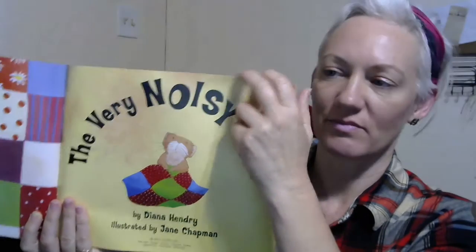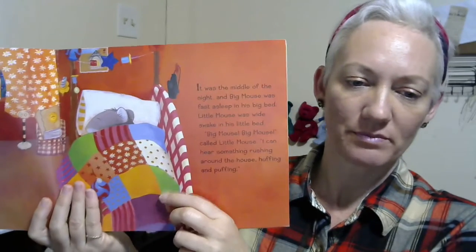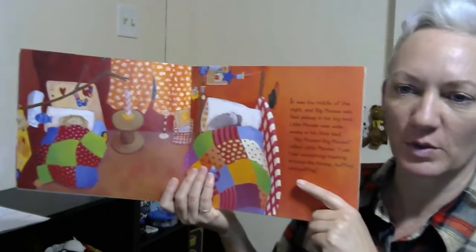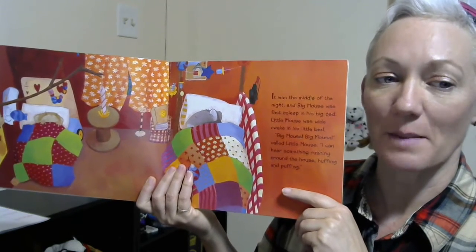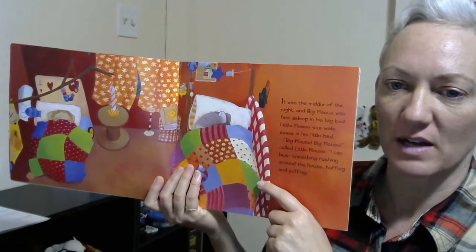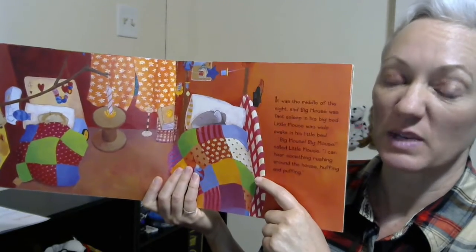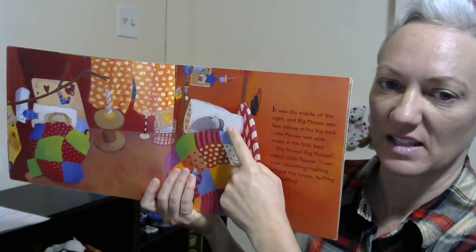Up there, there's a blanket again. That's called a quilt. It's on the bed. Let's move this way so we can see both pages. There we go. It says, it was the middle of the night, and Big Mouse, there's Big Mouse, was fast asleep in his big bed. I know it's Big Mouse because it says Big Mouse is asleep, and he's asleep. It looks pretty big.